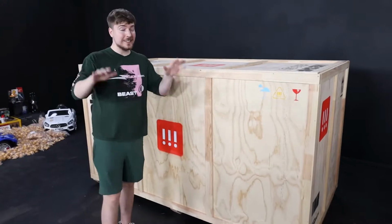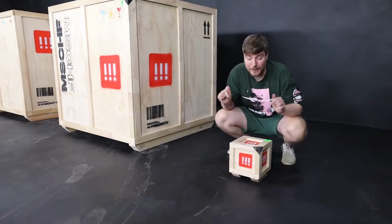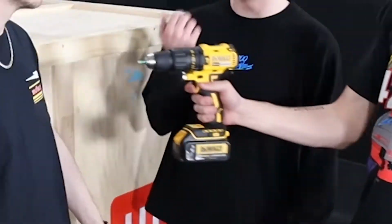This ginormous box is $10,000. And so is this box, even though it's half the size. And I don't know how, but this one also costs $10,000. Pick what you want. I want this one. Wait, what if I want that one? What if I want it? I didn't really want this one.